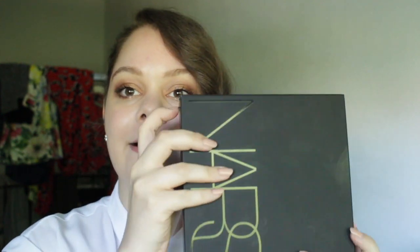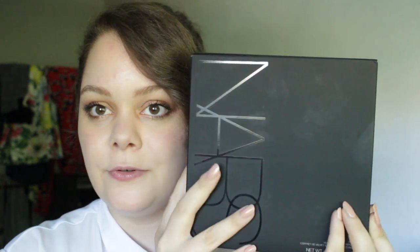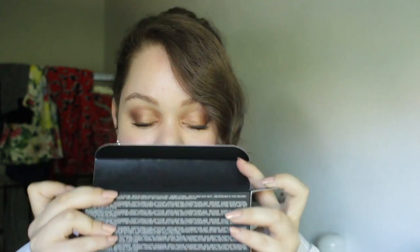I haven't seen this close up. Of course you see all the fingerprints on it, that's the downside, but I just love it so much. Insatiable Velvet Matte Lip Pencil Vault. I hope that I pronounced that correctly. Let's open it.